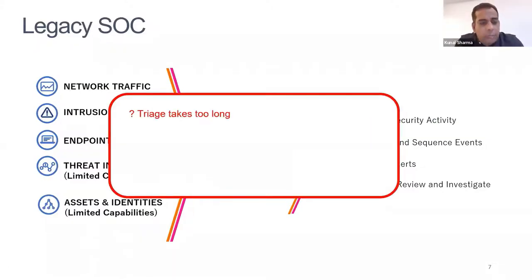The first and foremost challenge which SOC teams on classical or legacy monitoring suffer is the long time it takes to triage and investigate. All the processes I just mentioned, making use of the threat intel, establishing identities, identifying the root cause, are manual processes and take quite a lot of hours even for a simple investigation. It's not just the investigation which is manual, the resolution is also manual. They need to individually go visit those sensors, applications, IPs and infrastructure and make those changes, which is manual.